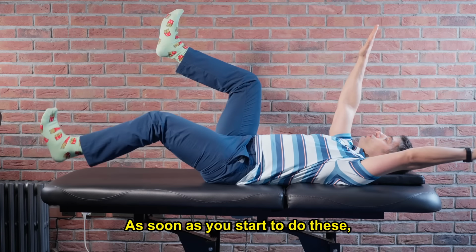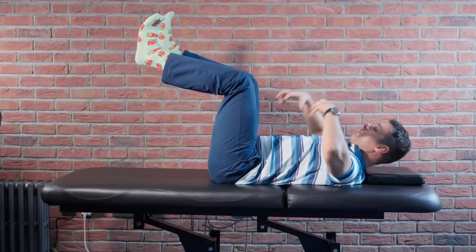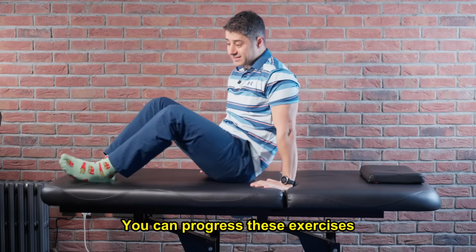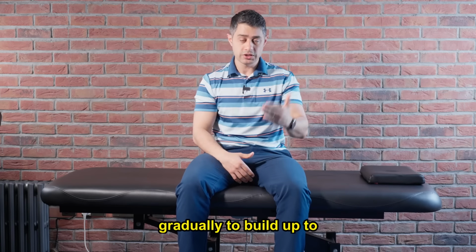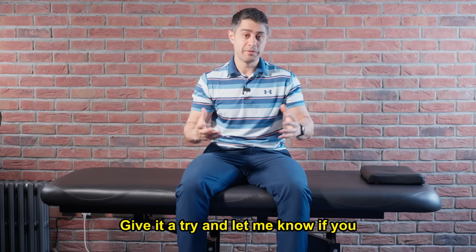As soon as you start to do these, you start to feel this is actually quite challenging. You want to make sure that tension is always on. You can progress these exercises initially from 3 sets of, let's say, 5 repetitions on each side, gradually to build it up to 8 to 10 repetitions. Give it a try and let me know if you have any questions.